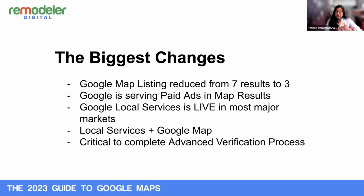So you have to understand the changes that Google's implementing, because it directly impacts you. Gone down from 7 to 3. The paid ads are showing on maps, because ultimately Google's a business. They are in it to make money for themselves. So of course they are going to feature the people that are running ads.